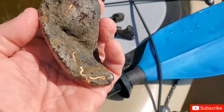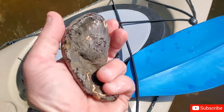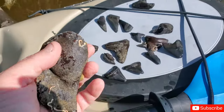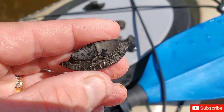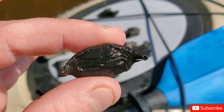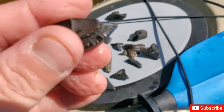Whale ear bone. Inner ear bone. That's a pretty big one there. Perfect inner ear bone. Pretty wild. Oh yeah. Sweet little puffer fish mouth plate. You find these things, they're never whole. This thing has both little wings on it and everything. Awesome looking. That one's wild.